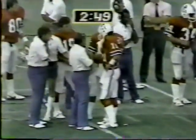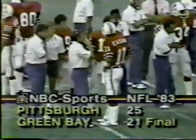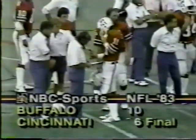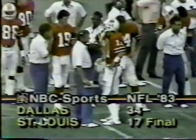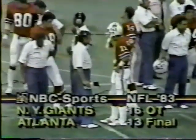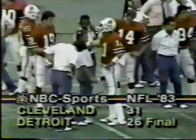So while we have this timeout, let's go back and look at all of the scores in the National Football League. Pittsburgh over Green Bay. That's a little bit of an upset because Pittsburgh has been hurt so much. Buffalo with the win over Cincinnati. Bengals have problems. Dallas over St. Louis. That's kind of as expected. The Giants in overtime over Atlanta. Big win for the Giants. They've got a tough schedule. Washington over Philadelphia by 10.